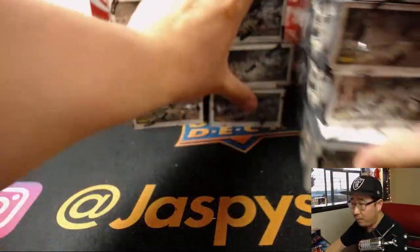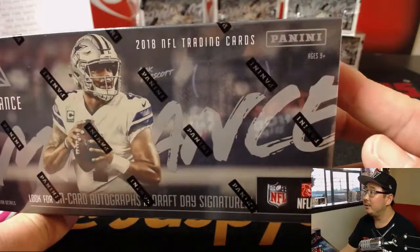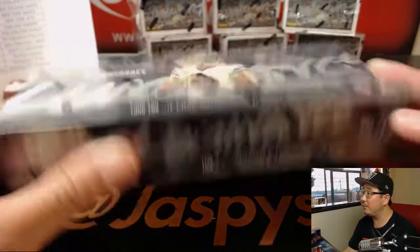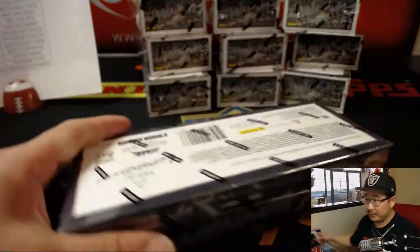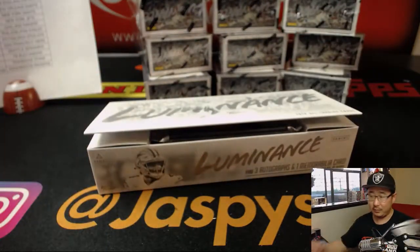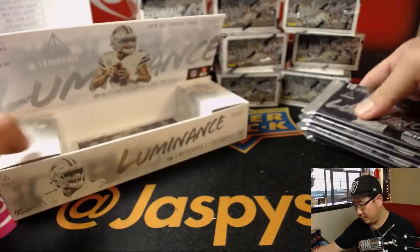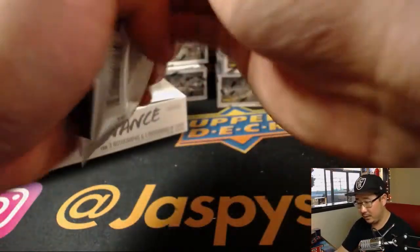Got 4, 4, and 4 right here. So there it is. Luminance. I like that font that they have. That's kind of a cool font. All right. Good luck, everybody. Here we go. I like this design too, right here. All right. Good luck, everyone.